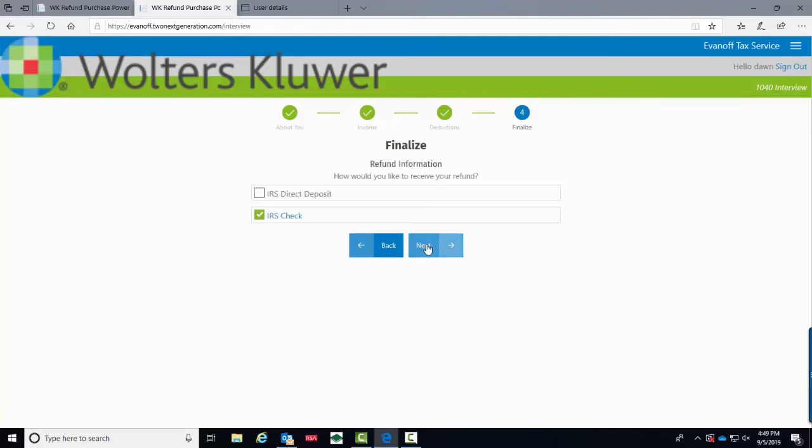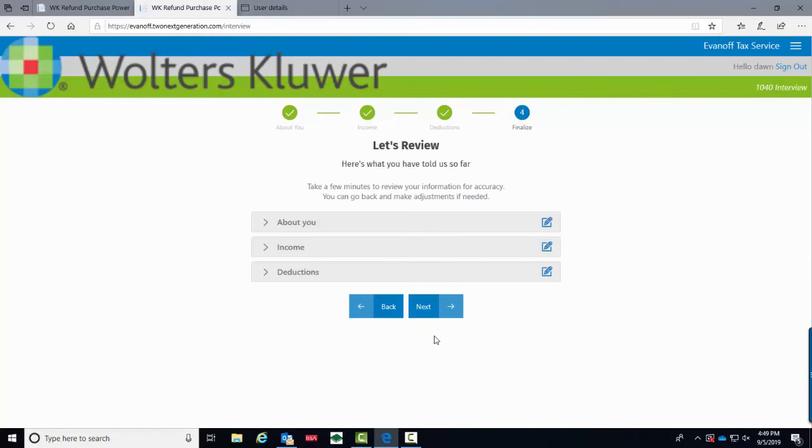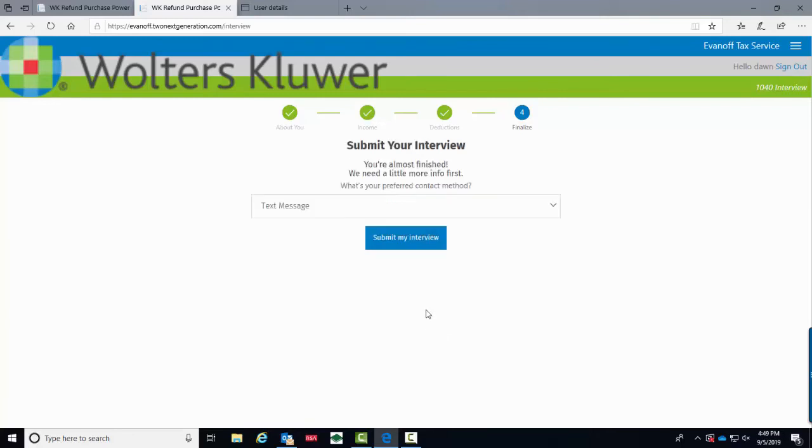And then they will pick an IRS check. You'll notice now, after I click Next, that this is their fees. And you set these fees up depending on what you want to charge for using the mobile product, okay? And we'll go ahead and click Next. The customer can then review the data that they've inputted, because remember, it's that taxpayer entering it, not you. So they can go back through all of it. We're not going to do that, and we're going to go ahead and click Submit Your Interview.